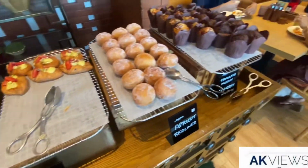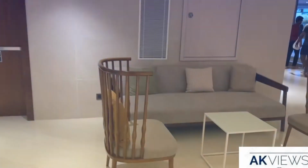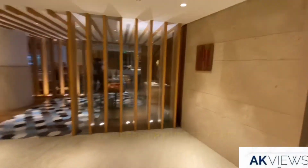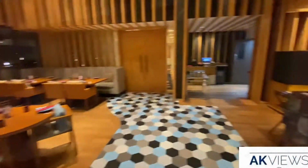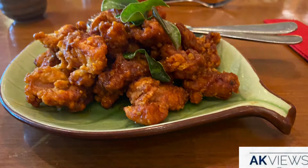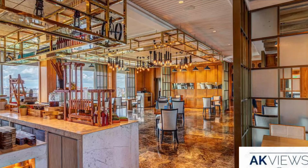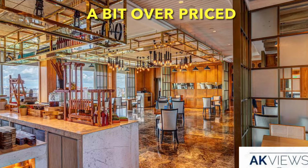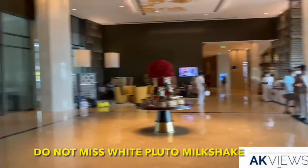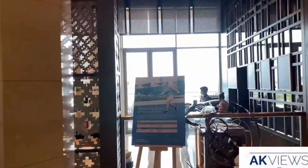Since we are speaking about food, let us see the other restaurants at this property. They have a Thai Soul, an authentic Thai restaurant, and the best part is they have the chefs from Thailand. Authentic Thai dishes only. The taste was very good and the price was also very decent. Next is the Colony Clubhouse and Grill, located on the top 8th floor. We went there to eat some dessert and we found out it was a bit overpriced, but still worth the view. Next up, the Lobby Cafe. They have a lot of milkshakes and fries over here. Do not miss the Pluto milkshake.